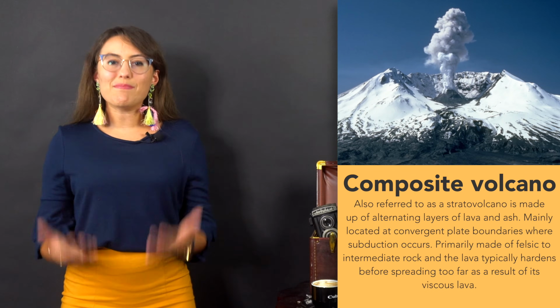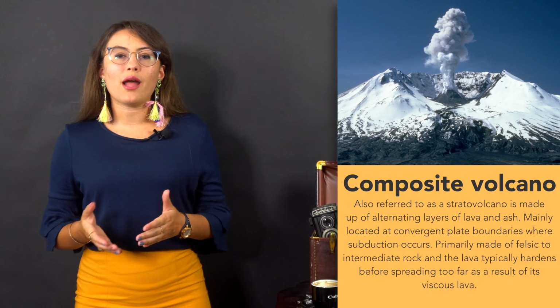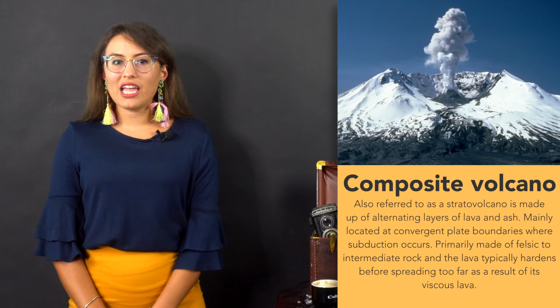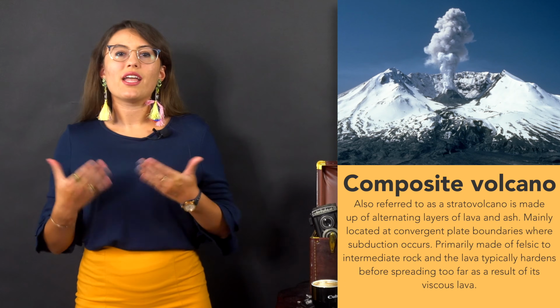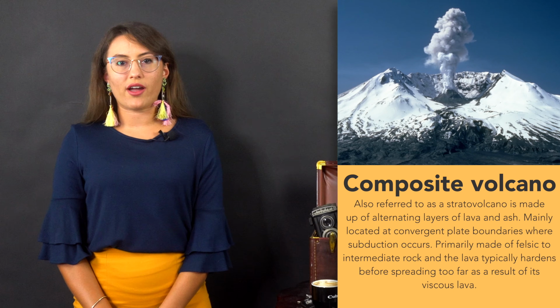Volcanoes vary in shape and size, and the shape is related to the type of composition of magma. The types of volcanoes we will discuss are composite volcanoes, shield volcanoes, and cinder cones. A composite volcano, also referred to as a stratovolcano, is made up of alternating layers of lava and ash. They are conical in shape, which is where they get their name from. They are mainly located at convergent plate boundaries where subduction occurs. These volcanoes have a distinct crater, symmetrical cone, and a steep profile.